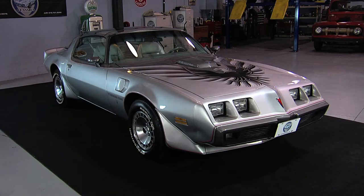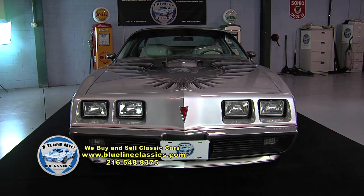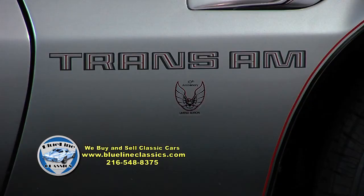In 1979, Pontiac introduced the 10-year anniversary Trans Am to commemorate the 1969 Trans Am, which first rolled off the assembly line. This car is extremely rare. They made 7,500 of these cars.